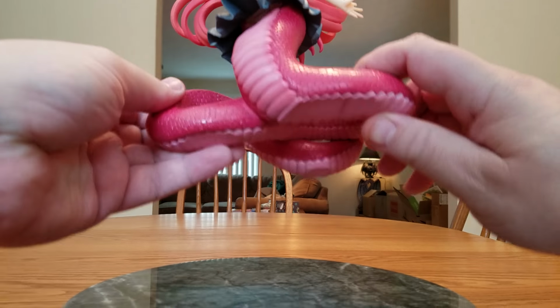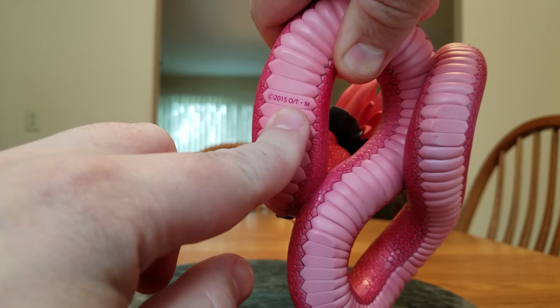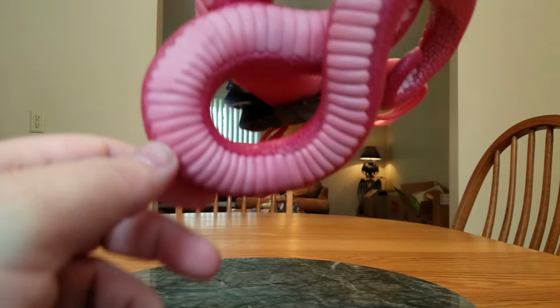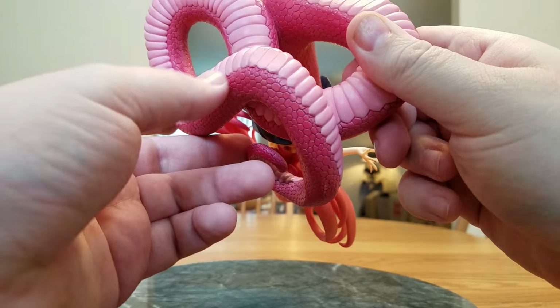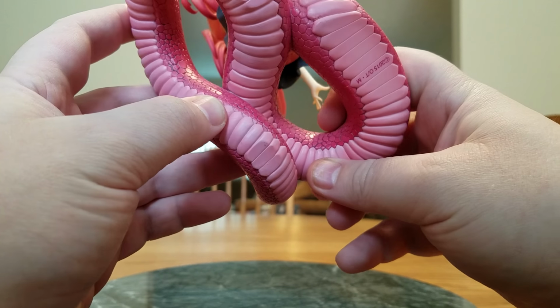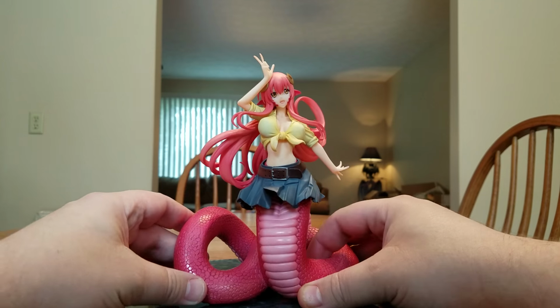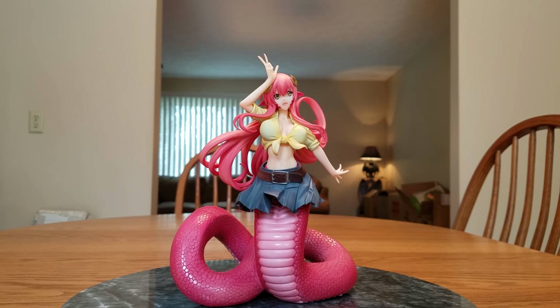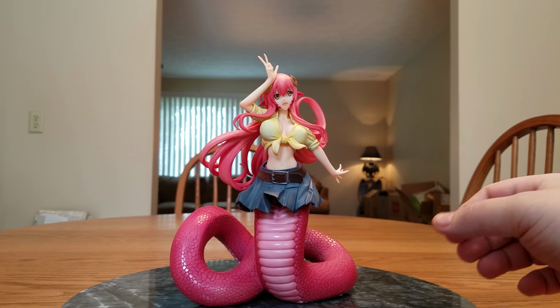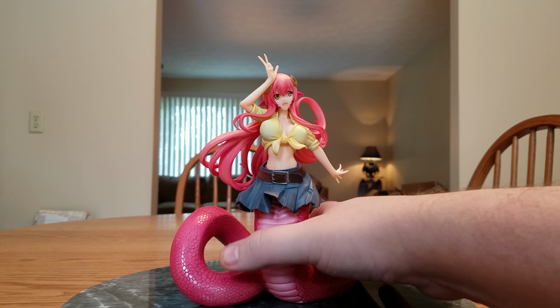Let's see. I did notice on the bottom is where the copyright information is. It's on her one scale. Yeah, it honestly has a dirty feel to it. Like not dirty as in naughty, but dirty as in dirt. But hey, it's Miia, it's Best Monster. So when I first took her out, I said I saw something I wish I didn't.